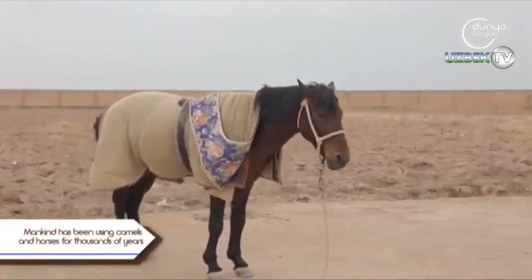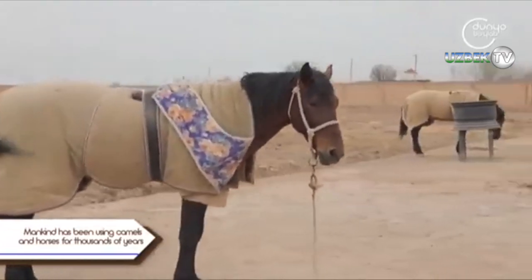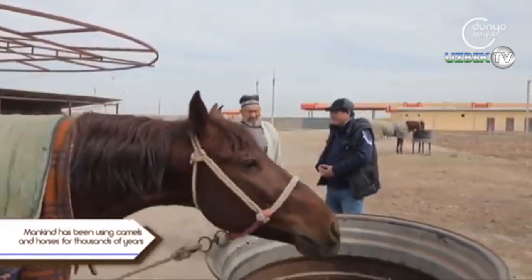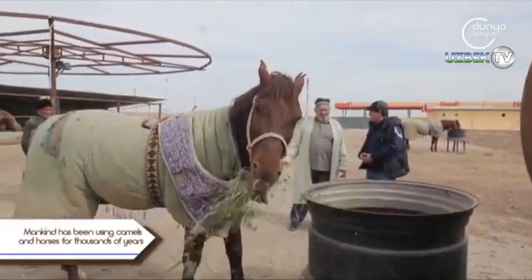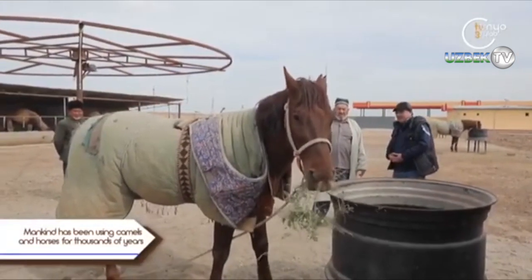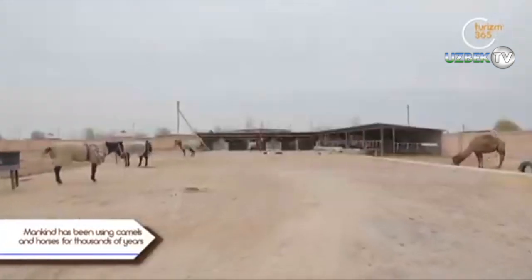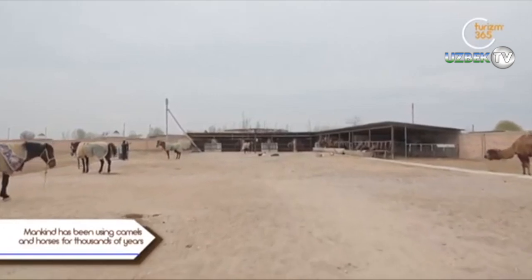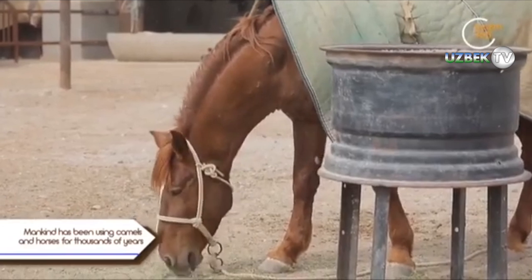The horses here are also involved in Kupkari races. Ishquvat Norboyev points out that they will not return empty-handed from the competitions. Some of the camels here have also been captured with the help of these horses, he said. In addition, horseback riding has a positive effect on health. There are many breeds of horses. Some are used in transportation, while others only participate in races.